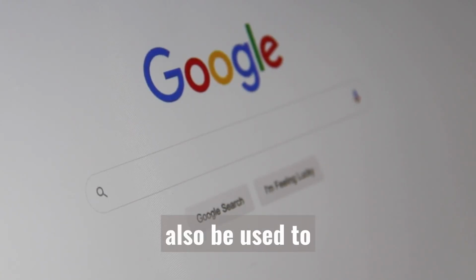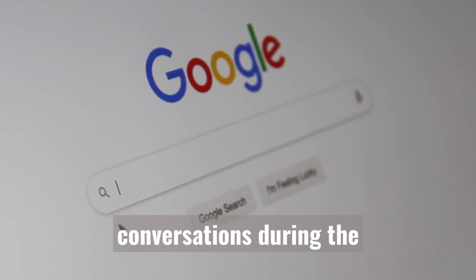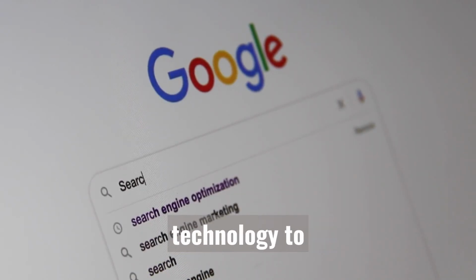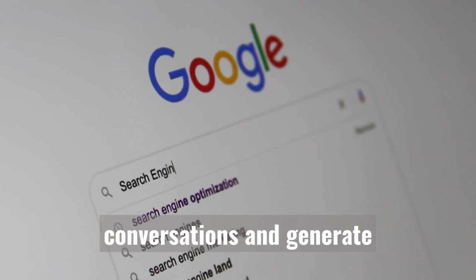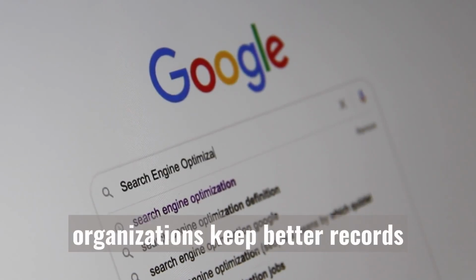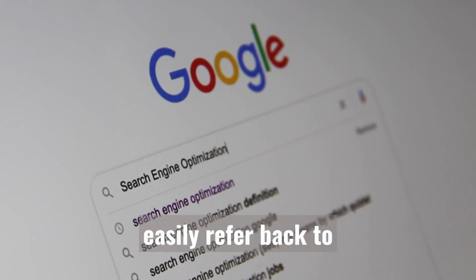AI can also be used to transcribe the conversations during the meeting. AI can use speech recognition technology to transcribe the conversations and generate a transcript. This can help organizations keep better records of their meetings and easily refer back to past topics for future reference.